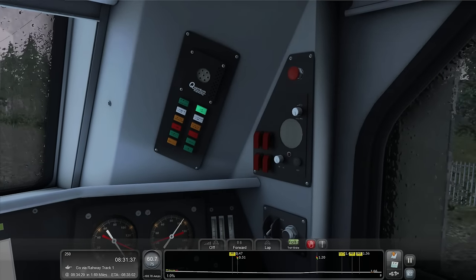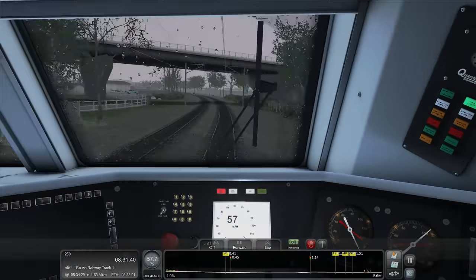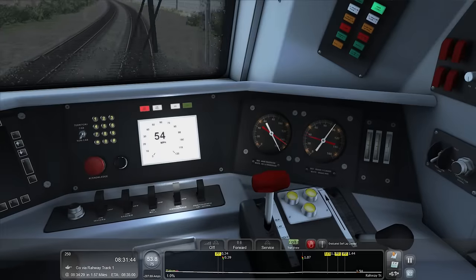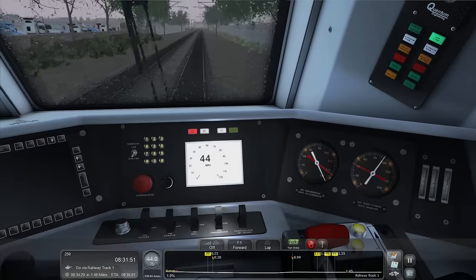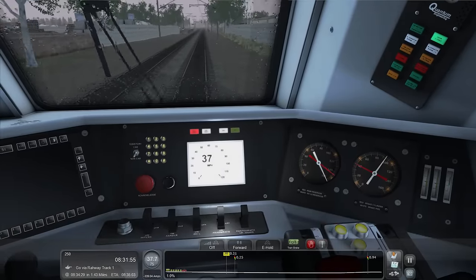What are we going on over here? I'm just having a look at all the buttons and stuff. I don't know. We're slowing down nicely. Could do with slowing down a bit more, not going to lie. Let's try that. Yeah, just come on. Bleed that speed. Oh, the speed limit goes up to 125 for about a millisecond. Right. Release.